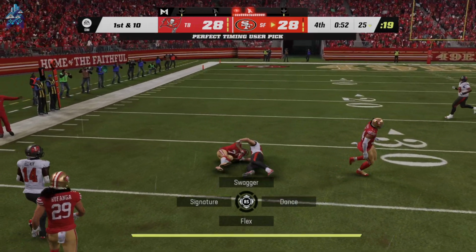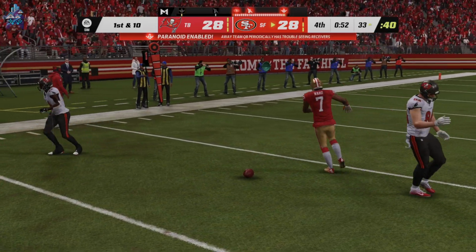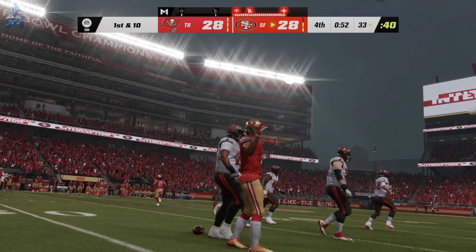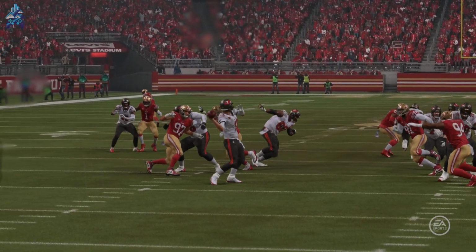And this is going to be intercepted, picked up by Charvarius Ward. And the 49ers are going to take possession of the football. Well, we say it often, Charles, but not all interceptions are created equally, and that is a big one here in a tie ball game in the fourth quarter.